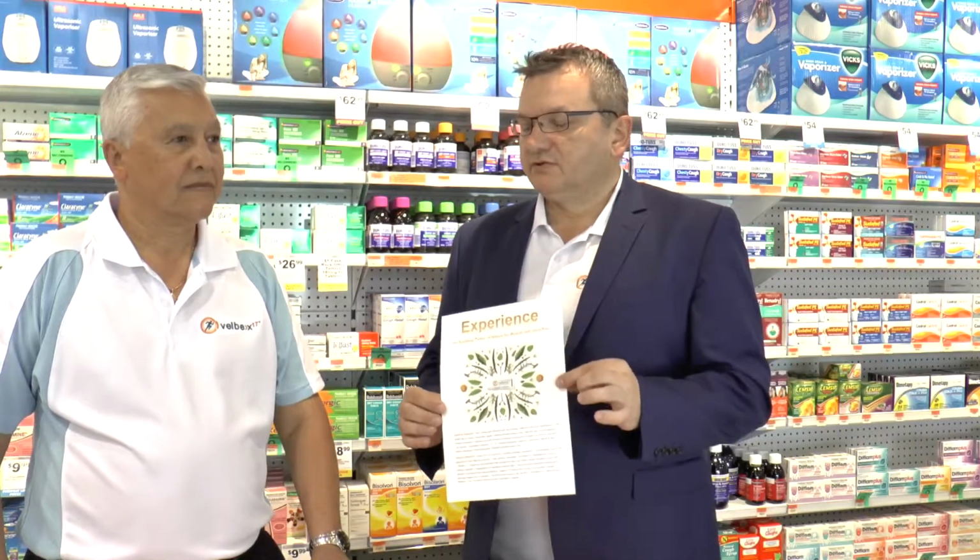On the question, what's in it? Velbexx17 Topical, Analgesic and Anti-Inflammatory Balm contains 22 naturally sourced ingredients, 8 active and 14 additional ingredients. All 14 additional excipient ingredients are also naturally sourced. In our package that will be provided to physios as well as the pharmacists across Australia, we will ensure that there is an A4 education leaflet that provides that information in greater detail as well.